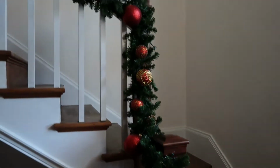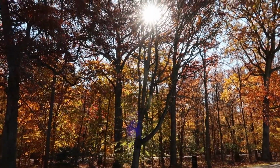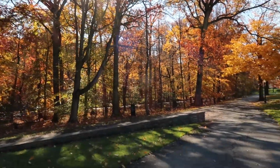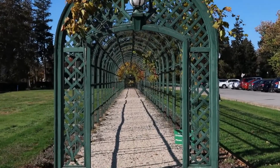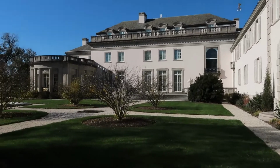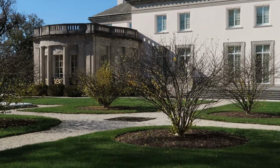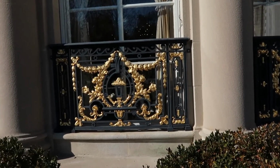And the chauffeurs actually did live upstairs. This was the living quarters upstairs above the garage. Day at the Nemours Mansion and Gardens. Nemours Estate. Here's the back of the house. Conservatory over there. This is all gold. 24 karat gold, right?